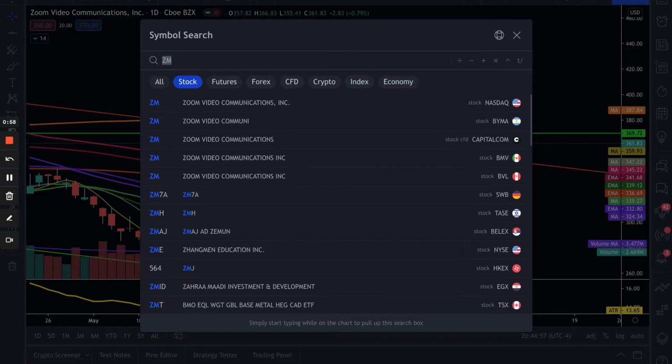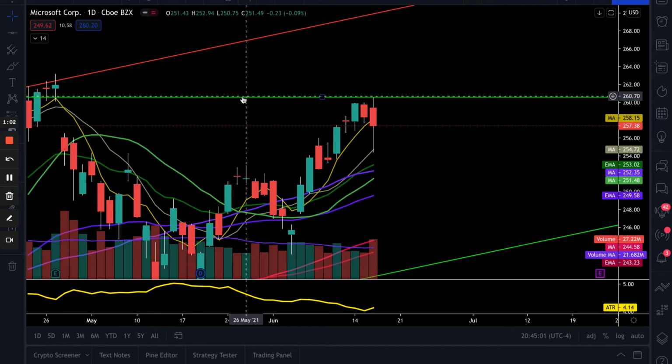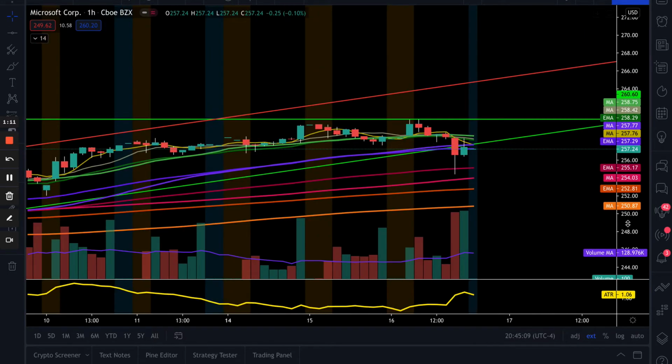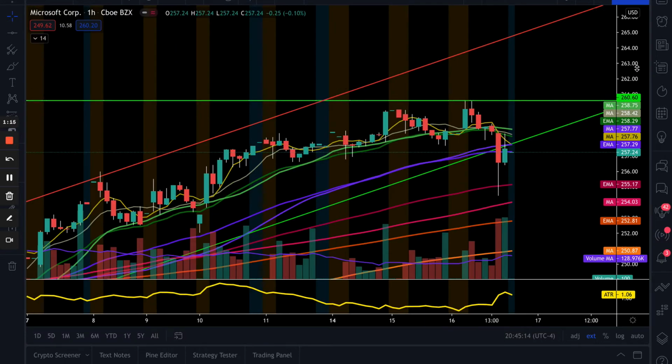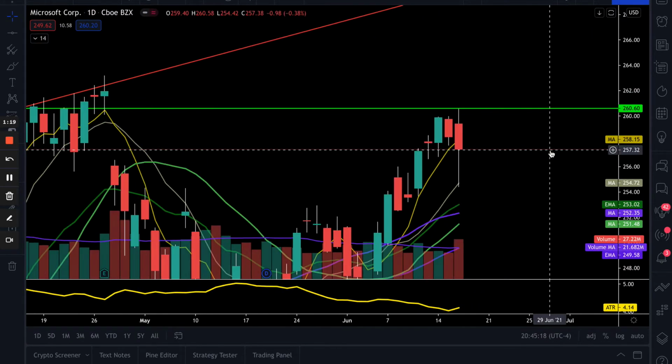Next up, I got Microsoft. Keep an eye on this setup over 260.6, which I may adjust, so keep an eye on the Twitter. When I put out the pre-market watch list, I'll update the precise entry. They definitely, 260.6 is the spot that's been getting rejected. I may update it to like 260.7 just to play it a little cautious and make sure it confirms.